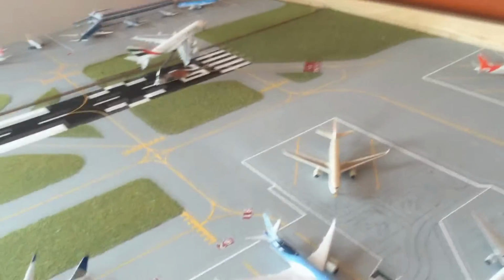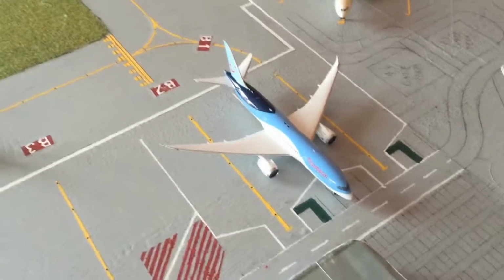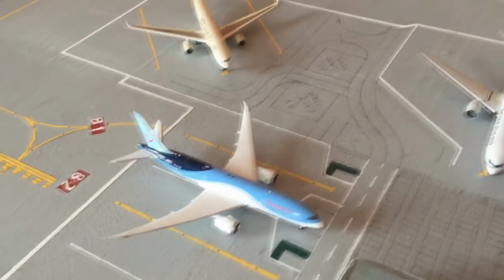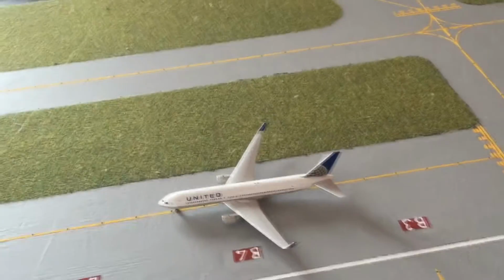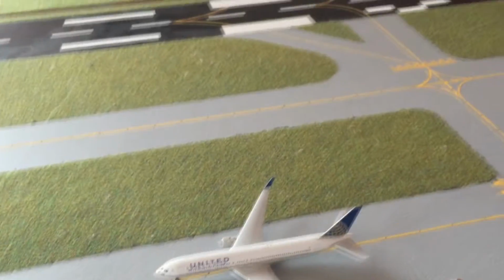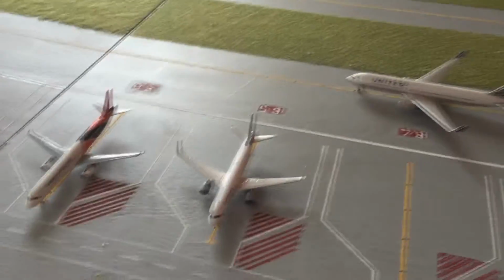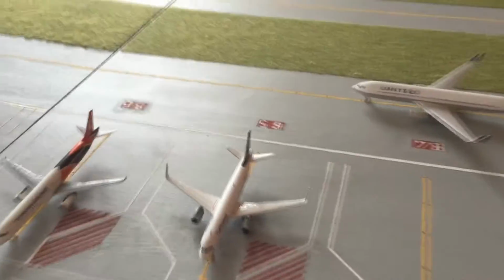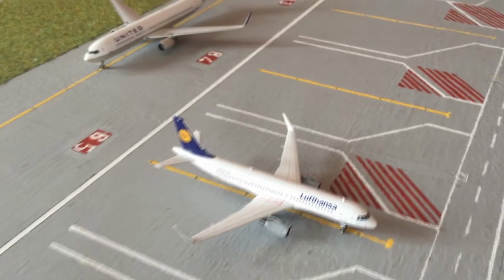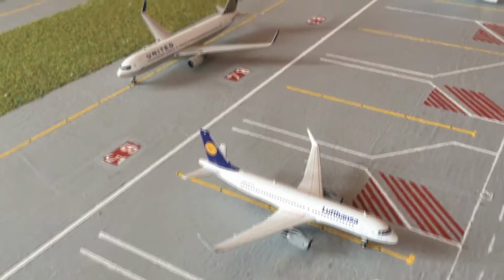Okay, Bravo stand. In the 787 compatible Bravo stand, Thomson 787, which will be going out to Cancun later. Then just taxiing to Romeo 20, United 767, which is going out to Chicago O'Hare. Bravo 4 is empty. Bravo 5, we've got a Lufthansa A320 with sharklets, and this aircraft will be going out to Munich.